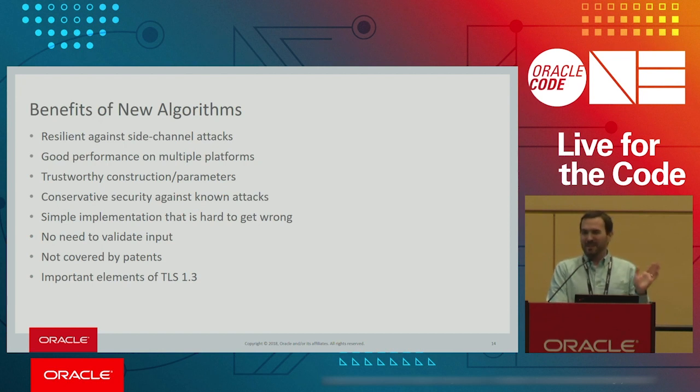We've developed a lot of attacks. We in the crypto community have developed a lot of attacks against algorithms, especially public key algorithms, in the last few decades. And so for all the known attacks, they're very secure against them. Another thing, they're also very simple to implement. So people have discovered that the implementation is usually where a lot of the bugs creep in, not the actual algorithm itself. So a lot of people try to make the algorithms as simple as possible so you can't implement it wrong. Related to that, there's no need to validate input.